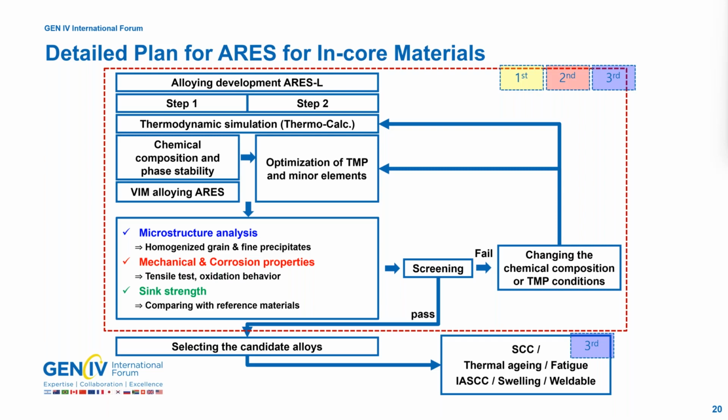For this, we developed a model alloy and applicable thermomechanical processing to control the dislocation structure, microstructure, and precipitation of fine carbide. As you can see in this flowchart, to develop the ARES alloy, the chemical composition was defined based on the thermodynamic simulation. Then the ingots were made by the VIM method followed by newly designed thermomechanical processing. The detailed design procedure will be presented on the next page.